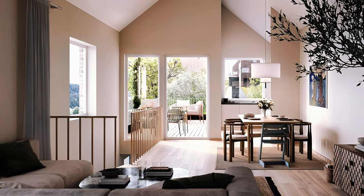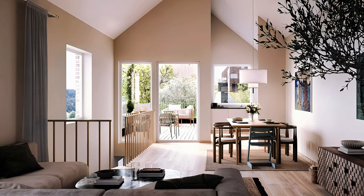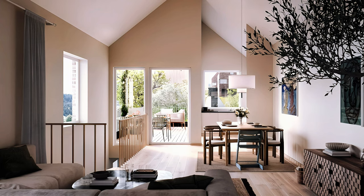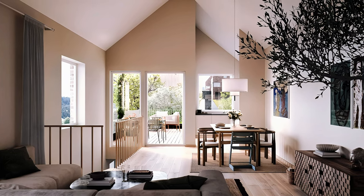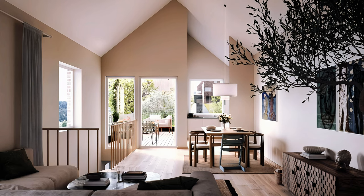The space opens to a large balcony that offers a scenic view and a connection to nature. The furniture and accessories are high quality and stylish, featuring modern paintings, a large potted plant vase with flowers, and decorative pillows in a brown hue. The space reflects the simplicity, functionality, and comfort of the Nordic design style.